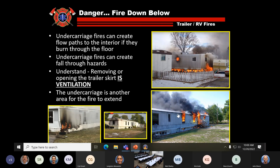Don't be surprised. One of the things they talk about here too is the tires that came with the trailer when they hauled it in there. They take the tires off it, and a lot of times they just throw the tires under there. So you may have some hydrocarbons burning under there as well.